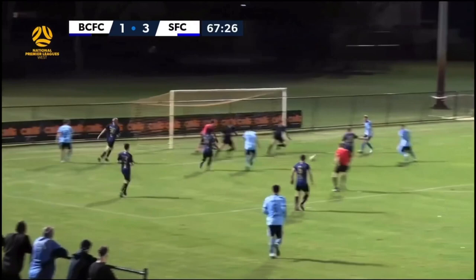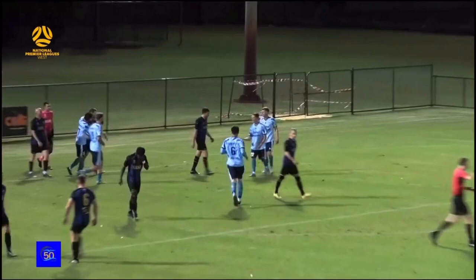Southgate and pulls back for Withers to net a debut goal for Sorrento in the league.